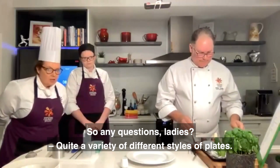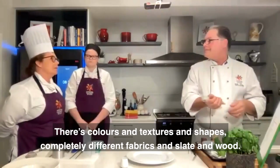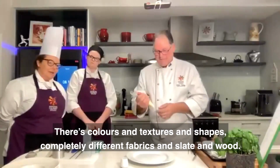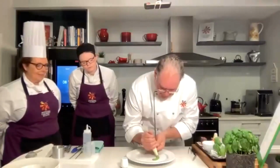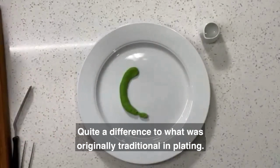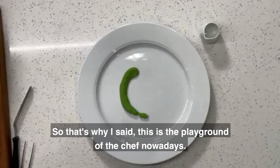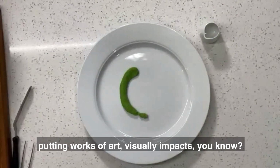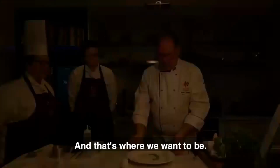Quite a variety of different styles of plates now. I mean, people don't just use all traditional white anymore. We have colours and textures. Correct. And shapes and completely different fabrics and slate and wood, quite a difference to what was originally traditional when plating. So that's why I said this is the playing ground of the chef nowadays, putting out pieces and works of art and visual impact. So when you sit down, when you look at the plate, you just want to tuck in, and that's what we're after.